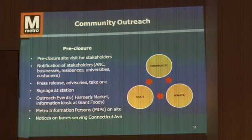Of course, we would be notifying stakeholders. We would be doing press releases, advisories, and what we call take ones, which is information that we pass out to customers so that people know exactly what's going on. There'd be signage at the station. We understand UDC has a farmer's market, so we're thinking about going to that farmer's market to have information tables to talk about what this project involves. We also have a partnership with Giant Foods, and we're looking at maybe having an information kiosk in Giant Foods to pass out information about the project.